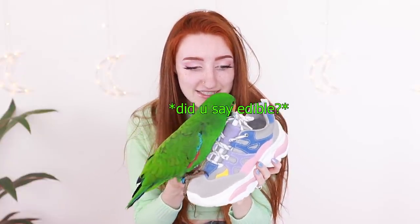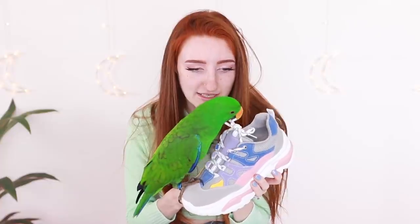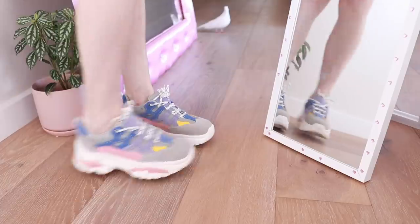The laces are very big, chunky laces. These are very, very soft on the inside as well. These are the only shoes that I've already started wearing because when I pulled them out of the box, I was just like, they're just so glorious. And I had to start wearing them straight away.